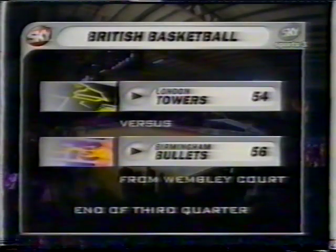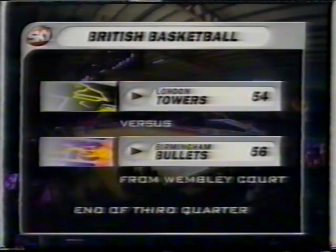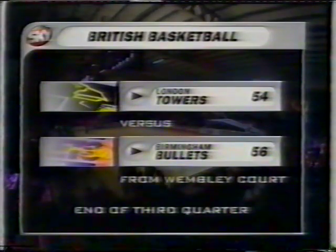What a ball game we've got going on here! 54 points to the London Towers, 56 to the Birmingham Bullets. It's a top of the table clash. You have got to be here when we return.